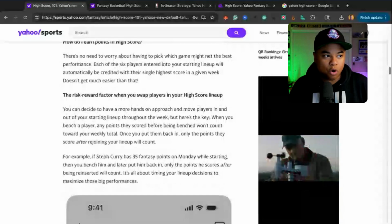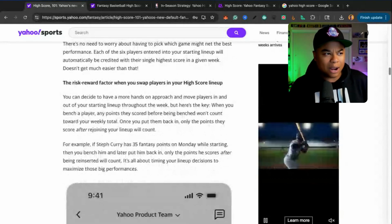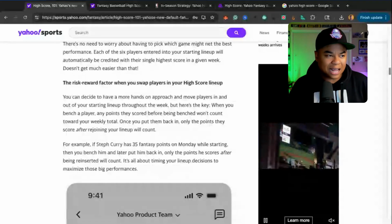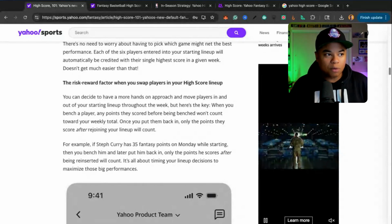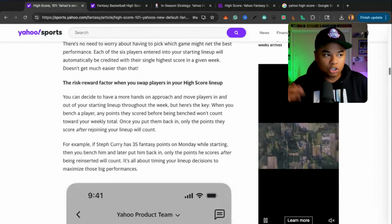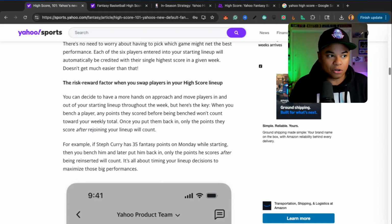Next up, we got the risk reward factor when we swap players in your high score lineup. So you can decide to have a more hands-on approach and move players in and out of your starting lineup throughout the week. That's cool. But here's the key. When you bench a player, any points they scored before being benched won't count towards your weekly total. That's fair. Once you put them back in, only the points they score after rejoining your lineup will count. For example, if Steph Curry has 35 fantasy points on Monday while starting, then you bench him and later put him back in, only the points he scores after being reinserted will count. It's all about timing your lineup decisions to maximize those big performances.